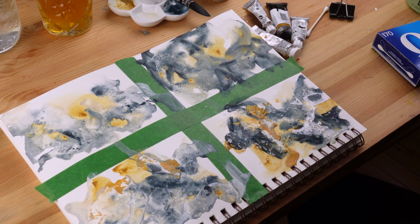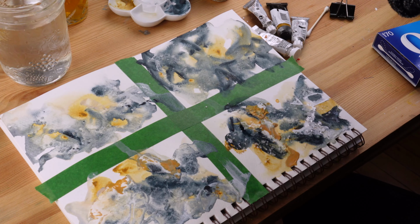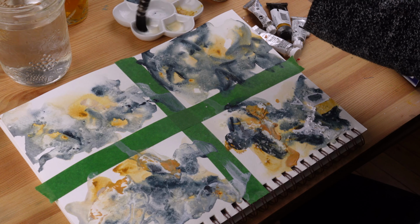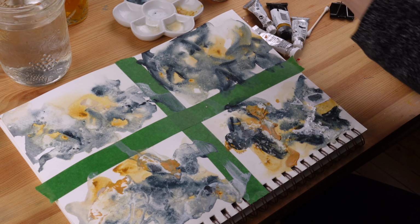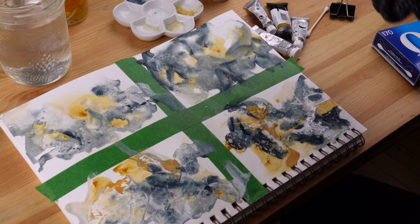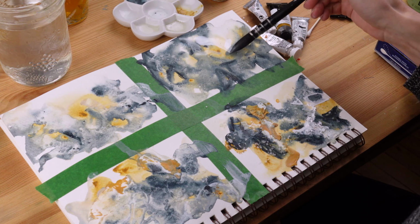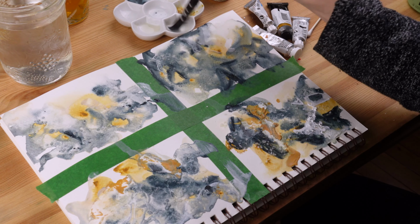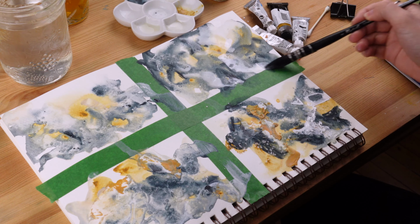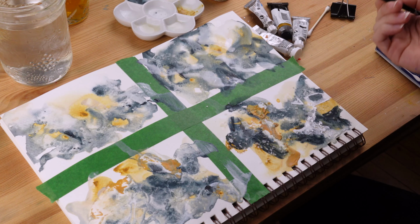Okay, so we switched setup a little bit because we were losing the light of day. Now I am going to grab a little bit of interference white and just see how it behaves on top. Yeah, that pretty much confirms what I was thinking. I think it's better if I put it first on paper and then I add the blue, because on top it doesn't really do much for me right now.